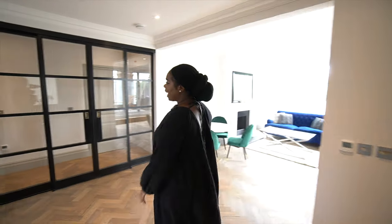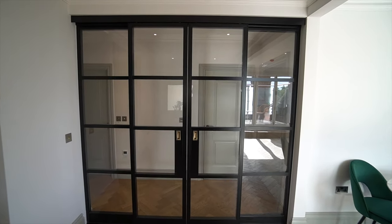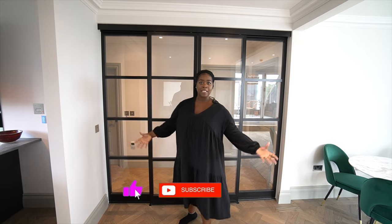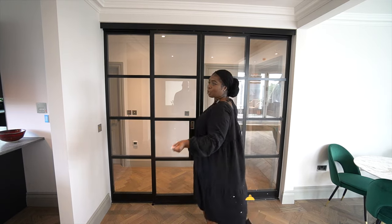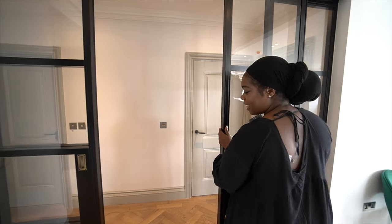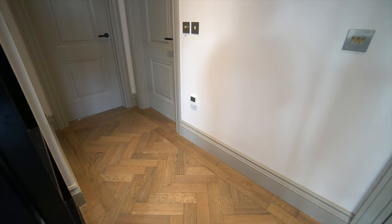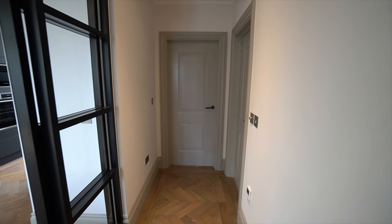So as we come out over here, you can see these beautiful crystal doors. I love it. The glass inserts, the black, it just really opens up this area and it makes you so much more excited to walk through and to see more of this apartment. If I open these doors and just slide this one over here, you then enter into this mini corridor. So it is a lot of room. You still have the herringbone flooring coming all the way throughout this corridor.